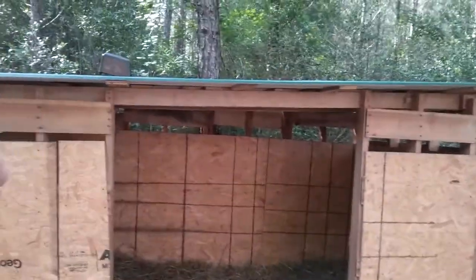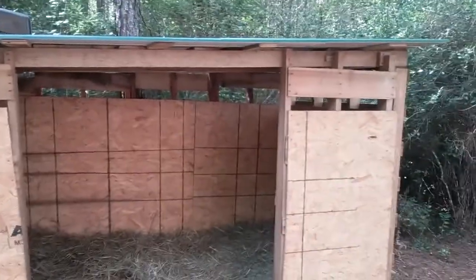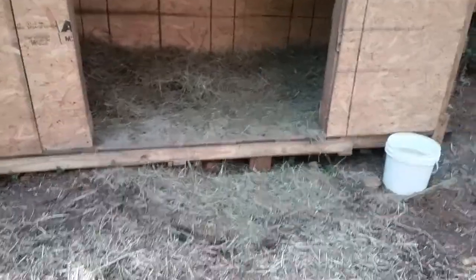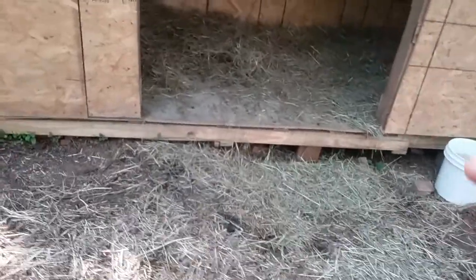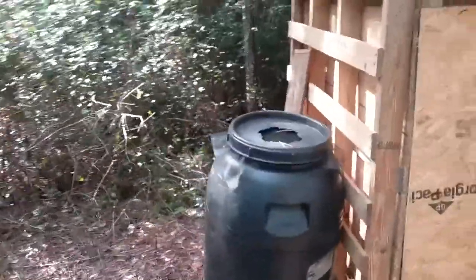I'm also thinking about putting another header up here and building a roof out further so that if it's raining, they can be in or right outside their pen. I even raked this all up yesterday, and I was shocked at how much hay was outside the pen versus inside. It still was a job. Jim and I did it together. We've been working as a team on what we can.